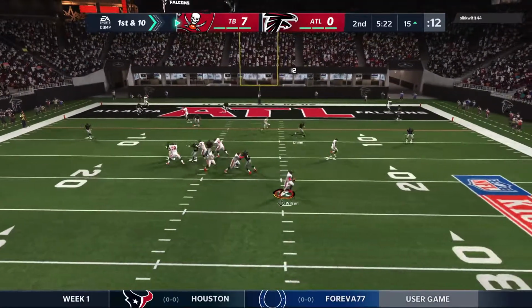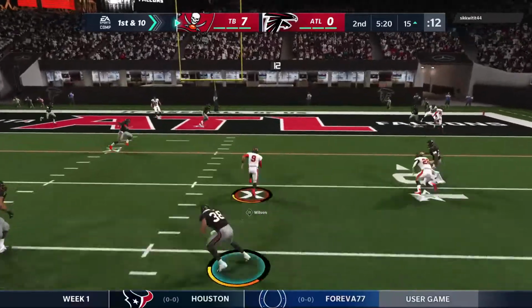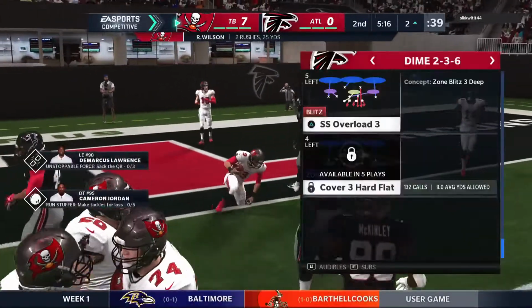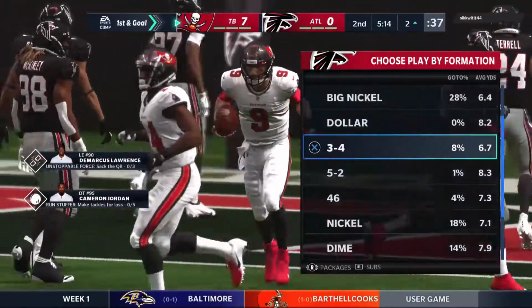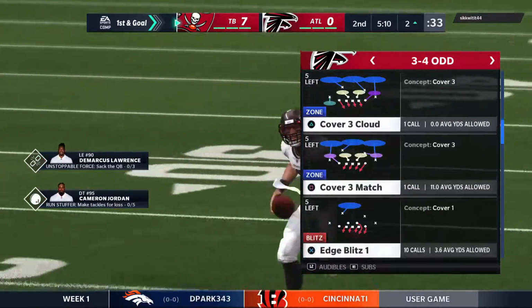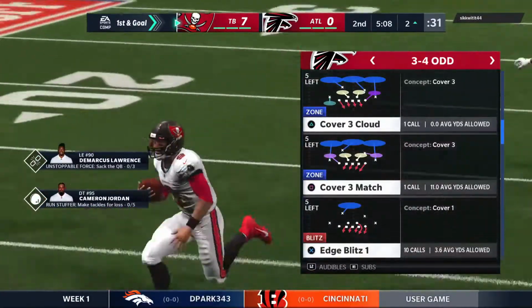Inside the red zone here, they'll look to throw. Now he'll pull it down. A nifty bit of scrambling there. 12 yards, first down. Containing him is becoming a big problem. We've already seen this once earlier on this drive. Yeah, and so now 2 times this has happened.